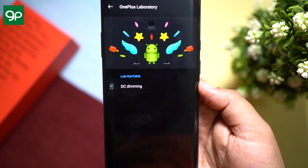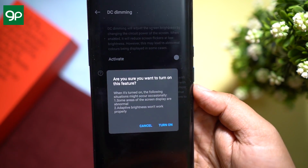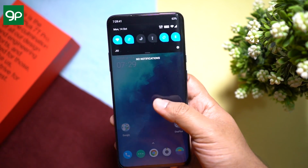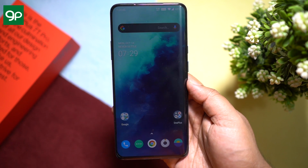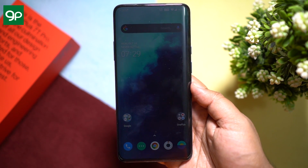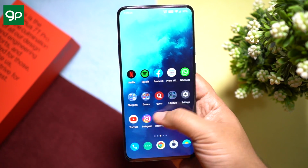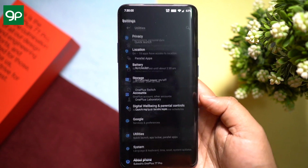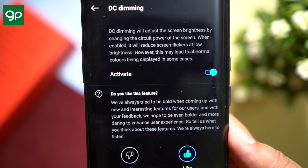Now under OnePlus Laboratory you get this DC dimming option which will reduce the screen flickering at lower brightness by changing the circuit power of the screen. Now there you go, there is almost no flickering visible. It's not 100% gone, but it's much less. But this DC dimming feature is still in beta because in some cases the display might show abnormal colors. Maybe in the near future we will get this by default or in the normal settings menu.